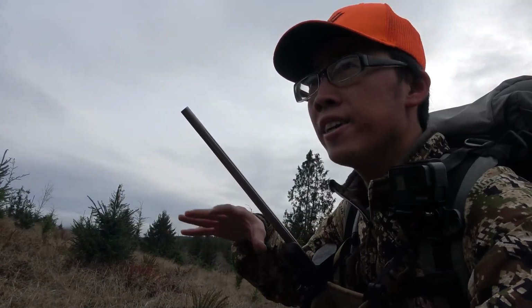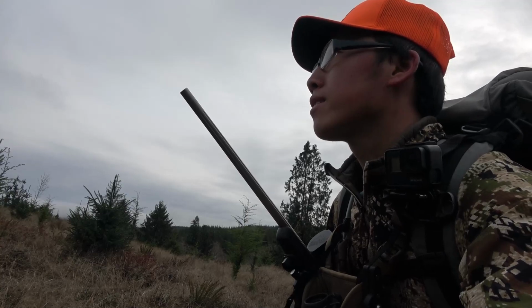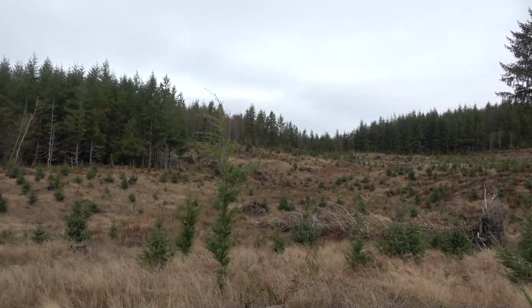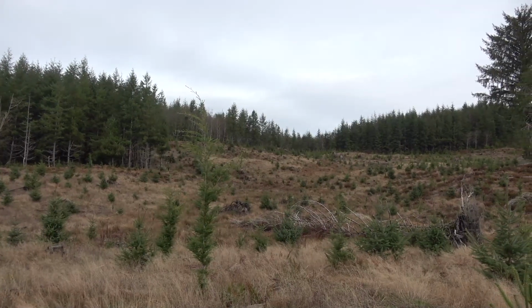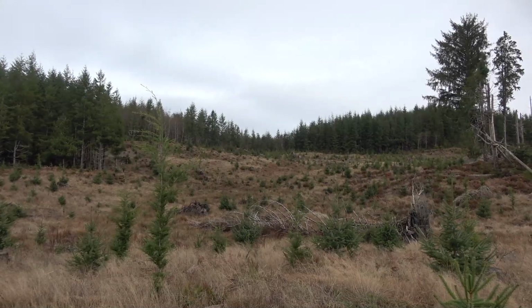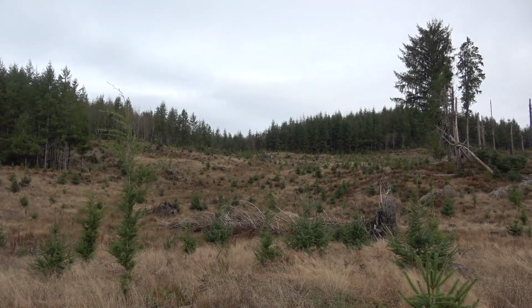This clear cut's kind of hidden from all the roads. There's no elk here, but this is actually a pretty good spot to hike in and sit because this clear cut's kind of out of view from the road. There's a lot of elk sign here for sure too. Some droppings right here.